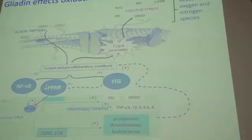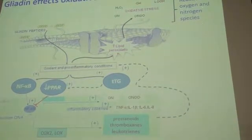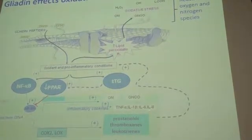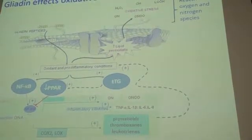All right, so let's look at this. This is just a little bit more detail. So again, remember, oxidative stress causes a lot of the damage. Okay. The gliadin peptides enter, causing pro-inflammatory and oxidant conditions. They turn on NF-kappa B, and as you know, NF-kappa B will produce inflammatory cytokines. Okay, so these are associated with celiac disease. NF-kappa B also turns on COX-2 and lipoxygenase. So remember, COX-2 is the cyclooxygenase that is inducible and associated with pro-inflammatory outcome.